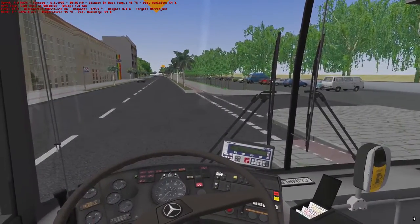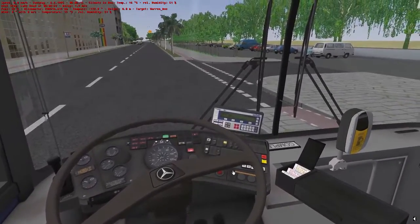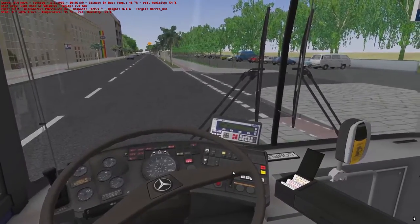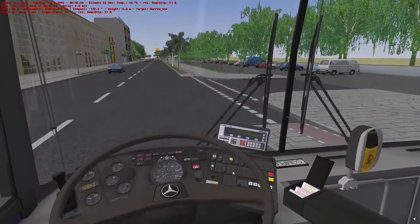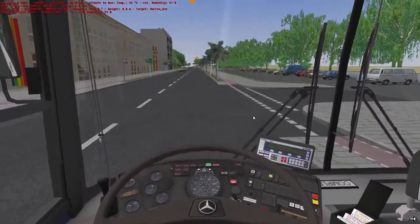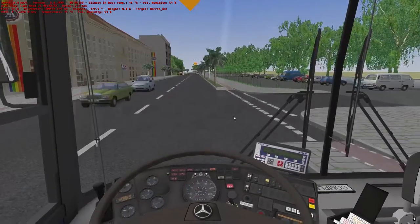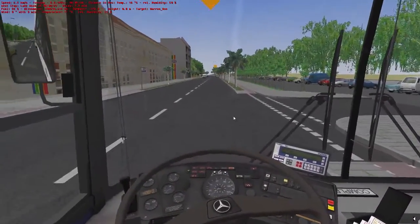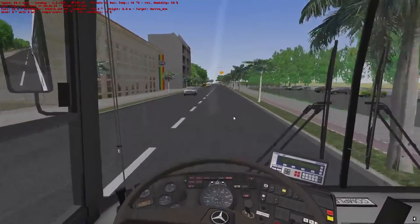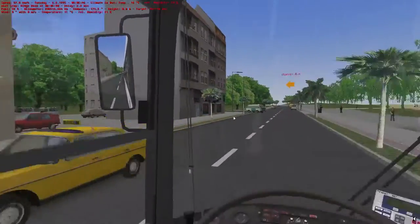Alright, so why aren't I going anywhere? Okay, we've got a red light on. Did it open the back door? Yeah. That's why. Didn't realise I'd opened the back door. Okay, we're now 2.5 minutes late nearly. CNA? I haven't seen a CNA in years.